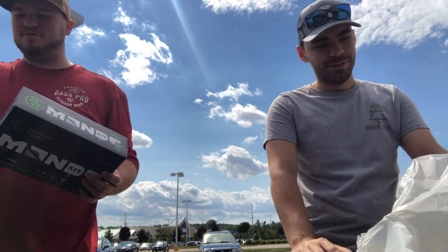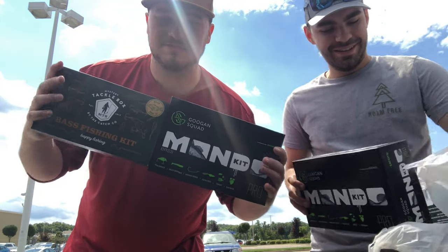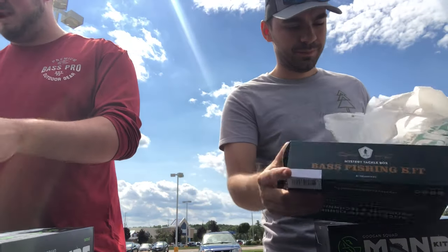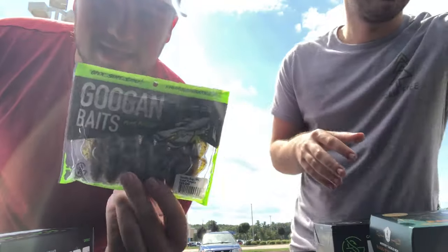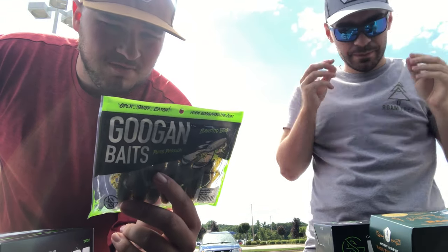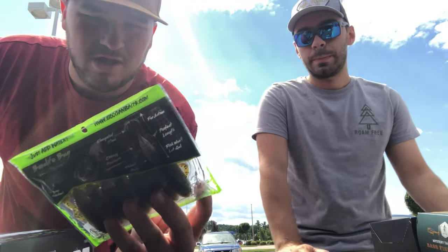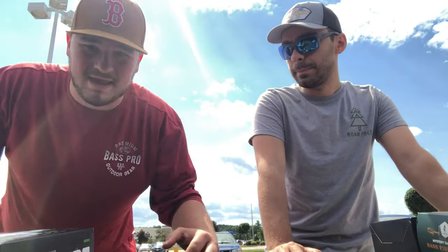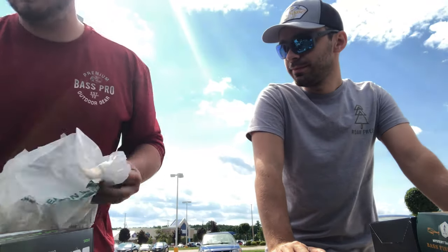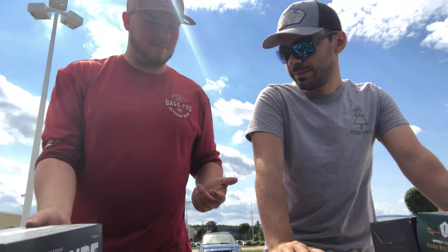What me and Austin both did was we're doing Googan Mondo box versus mystery tackle box. Now, I'm not sure exactly what we're going to get out of this. I also did get some Bandito Bugs, my favorite trailers. I'm not really much of the Saucy Swimmer type. So if you guys got these Bandito Bugs around you, pick them up, put them on a trailer for a chatterbait. You can even use them for a spinnerbait. Those are my go-to. Bass love them, they love the tail on them, and that's what I highly recommend.